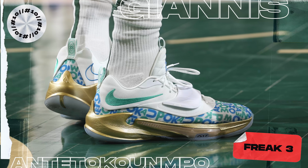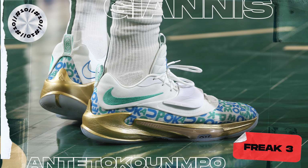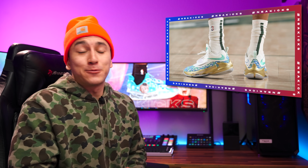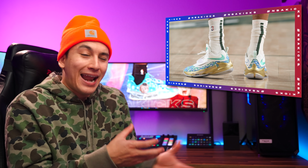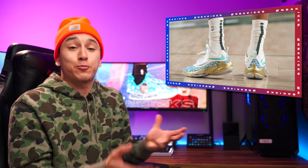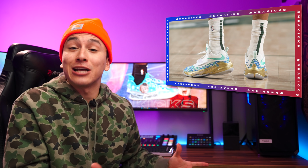Next up at number 10, we have Giannis Antetokounmpo with a new colorway of Zoom Freak 3s. Giannis busts out a new colorway of his latest silhouette, which have some of that alphabet soup DNA from his previous silhouettes, but also has some finals MVP flavor as well.